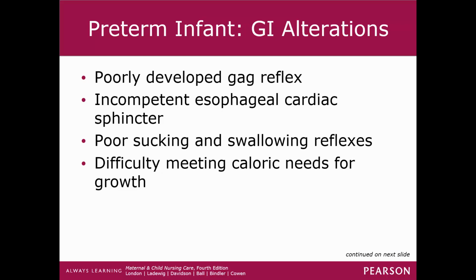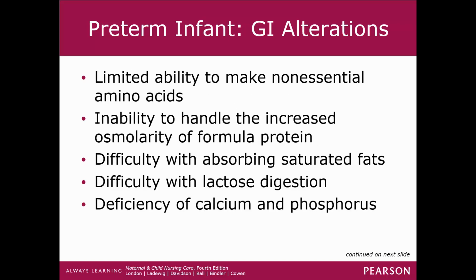And then if we do happen to feed their gut, it might not be mature enough to process feedings, and they might have necrotizing enterocolitis or something like that. So GI wise, they're still very not ready. Absorption of their nutrients, they're not able to do that yet. So if we are feeding these babies, even with a tube, the contents of their feedings are very much calculated and planned according to their gestational age for optimal nutrition and to decrease the chances of any type of absorption problems.